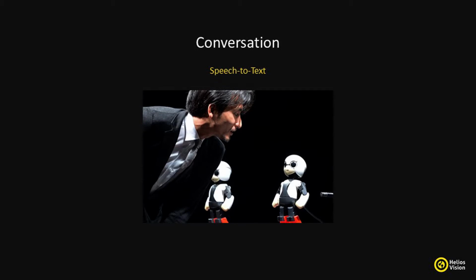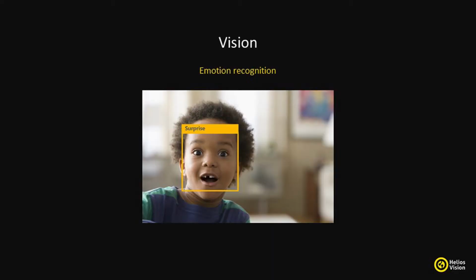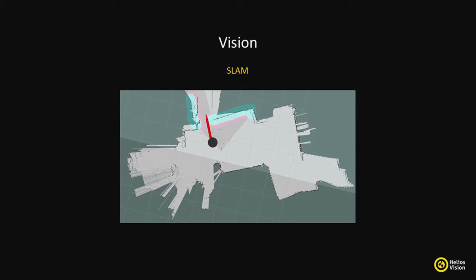And some things really work well with these, like conversation, so speech-to-text, text-to-speech, natural language processing, building skills. Has anyone in the room built an Alexa skill or something similar? OK, so we have a few. This is really, really easy to do, and if you have a really tight deadline, it's really interesting. Also, vision works really good in these offerings. You get pretty decent results, and you can actually use some of them in actual projects. And of course, ROS comes with SLAM, which is out of the box, and it just works.